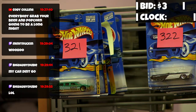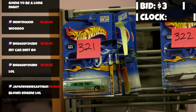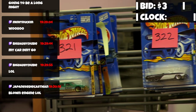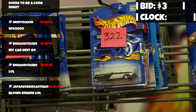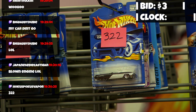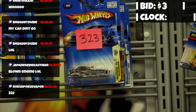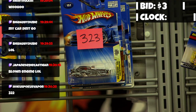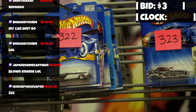Here we go. Heat number two. Check it out. We have 321 available. Looks like a maxi taxi limousine, a limousine blowing the engine. Oh, look at 322. That's available. Ooh, that's a '63 T-Bird. Here comes 323. Look at that, kids. Ooh, a Metropolitan. 322 is taken.